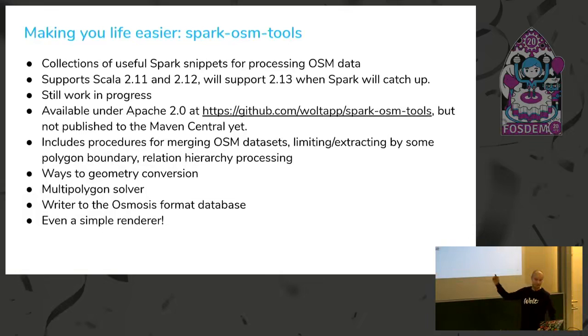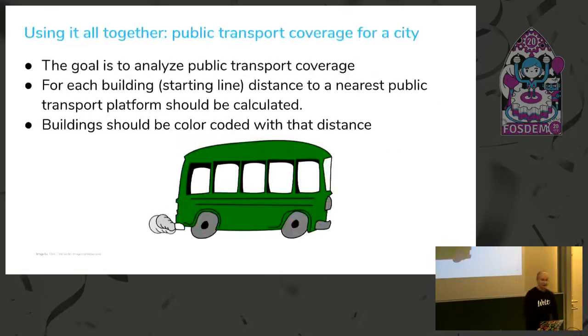Well, enough talking. Some short example. The example part was the hardest one. I was thinking how to show it. And I thought, OK, probably everyone here uses public transportation, at least to get there. And public transportation can be a problem. If you go somewhere, you don't want to go too far away from your stop. Let's calculate public transport coverage by finding all the buildings and all the platforms and finding the nearest platform and then colorizing buildings. If it's blue, the platform is right here. And if it's red, the platform is several kilometers away.